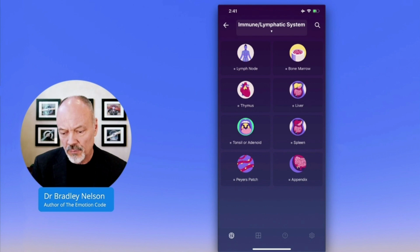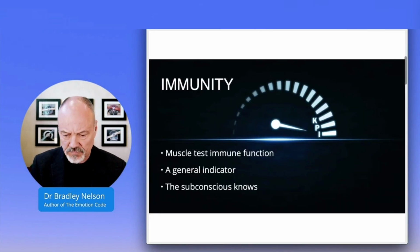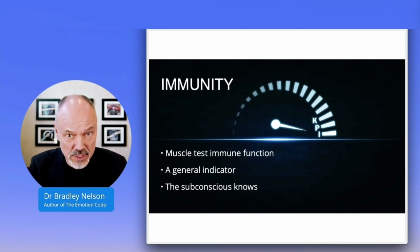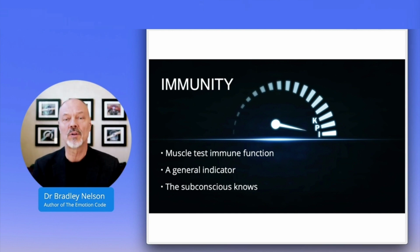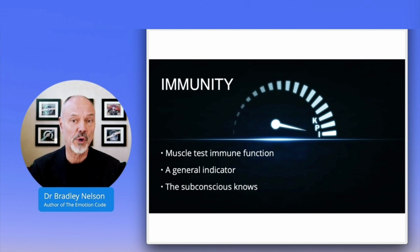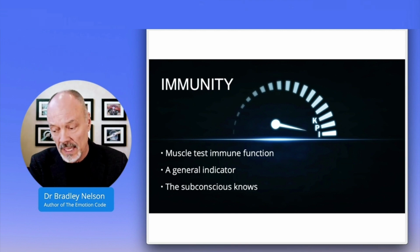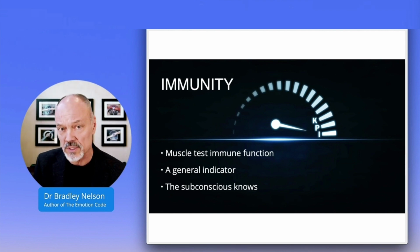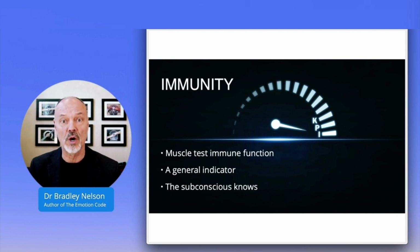And so if we take a look at the immune system, we can actually ask the subconscious mind how well a person's immune system is functioning. How this came about was I was in my practice one day, and I worked a lot with people who were suffering from chronic fatigue syndrome and fibromyalgia. Fibromyalgia is this unremitting chronic pain that's all over the body that's kind of mysterious according to Western medicine and has no known cause and no known cure and so on. Well, those were the kind of people that I saw, people that had been told there really was no hope for them, that they would never be able to get well.